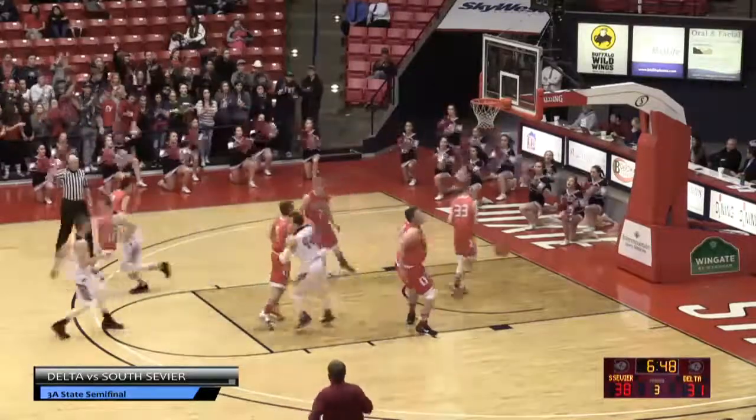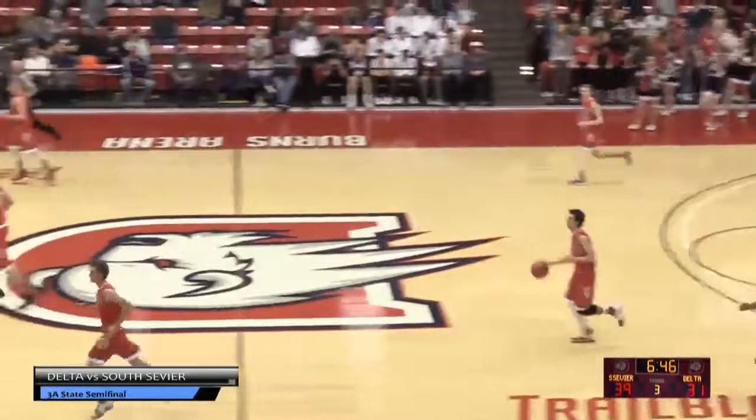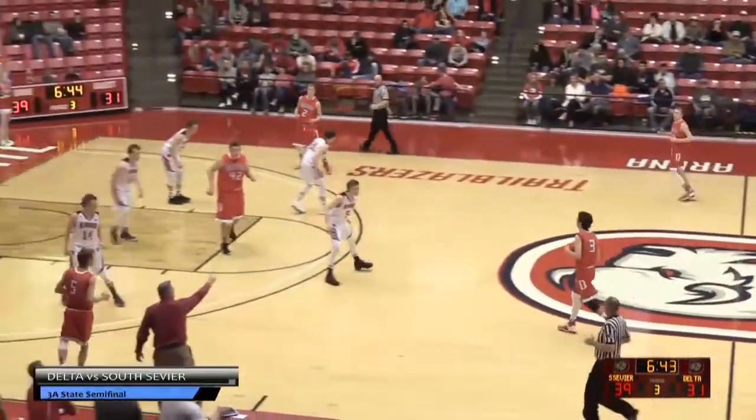Second free throw from Tebbs. Shot is up and good. He makes them both. Brody Tebbs with a game-high 12, 7 already in this third quarter in the first minute and 13 seconds.